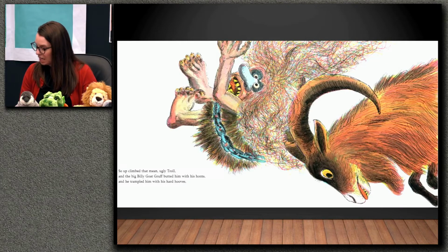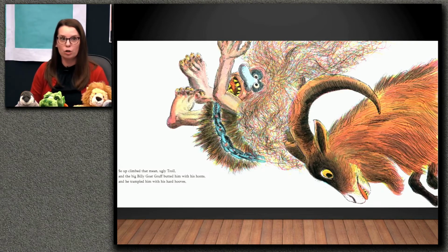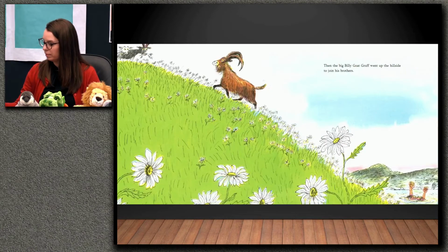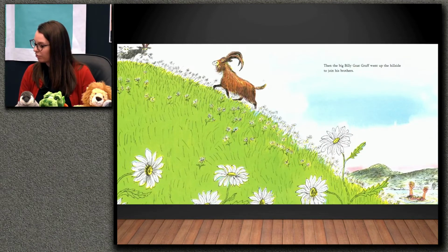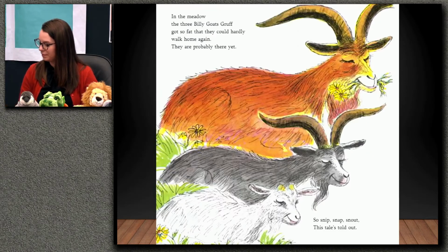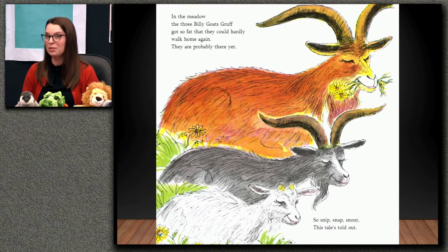So up climbed the mean, ugly troll, and the billy goat Gruff butted him with his horns, and he trampled him with his hard hooves. And he tossed him over the bridge into the rushing river. Then the third billy goat Gruff went up the hillside to join his brothers. In the meadow, the three billy goats Gruff got so fat that they could hardly walk home again. They are probably there yet. That means they're probably still there. So, snip, snap, snout, this tale's told out.